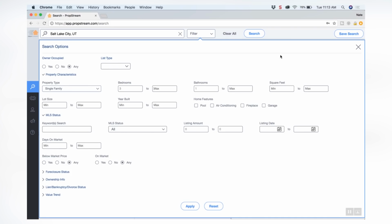Square feet, I don't care about square feet. Year built, let's look at 1980 and newer. Okay, 1980 and newer. All right. We're not looking for any special features, but now MLS status. This next section is going to ask if we would also like these properties on the MLS. Do you want this property on the market or off the market? Doesn't matter. All right, we'll leave it under any.